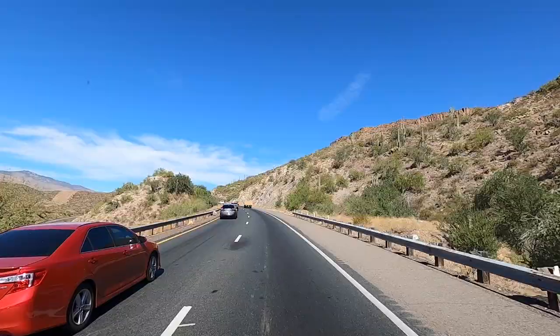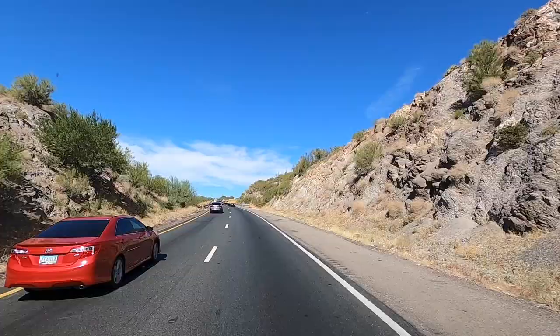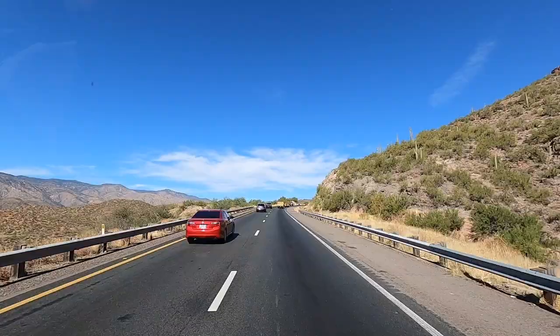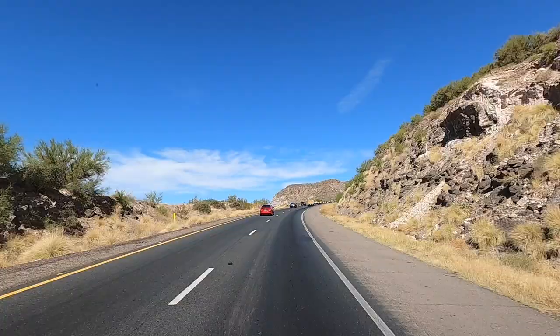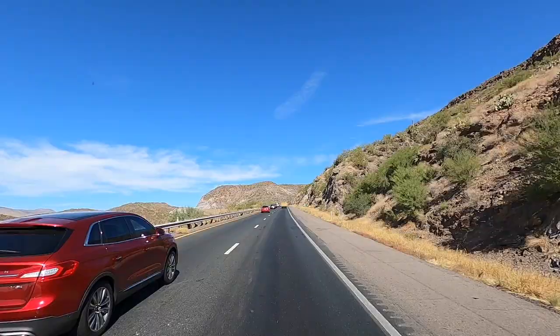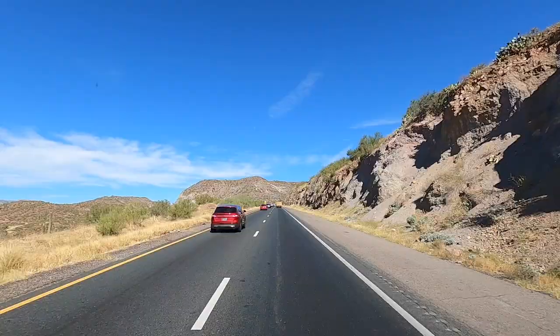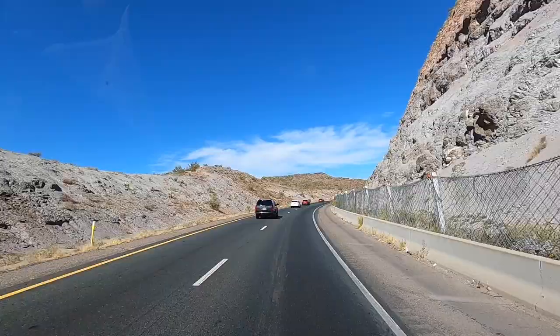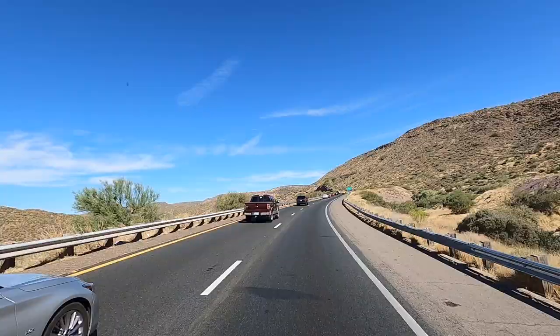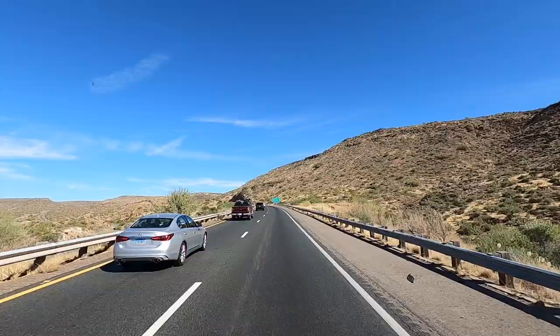Because off to the left, which should be to the west, would also be over towards Prescott. And Prescott Valley, Chino Valley, and that's all in the mountains there. Just a pretty, pretty ride and pretty area. Well, when we get up here towards the top, I'll find a place, we'll stop, check it out from the air too. Yay!